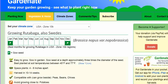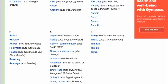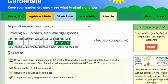Again, you can go back to your vegetables and herbs. You can click on, let's see what we have for N. Well, we have spinach, a New Zealand spinach, it looks like, or NZ spinach. You click on that, it will tell you you have October, November, December, and January. So it has several months. You can do this for anything you're interested in.